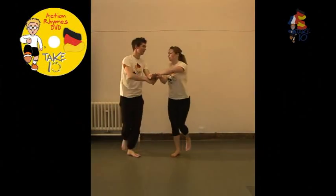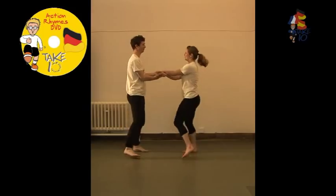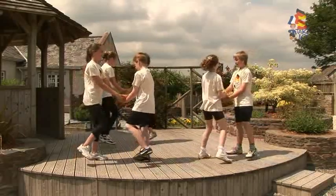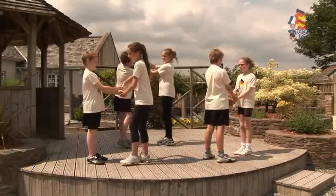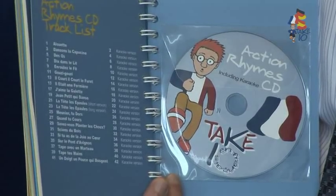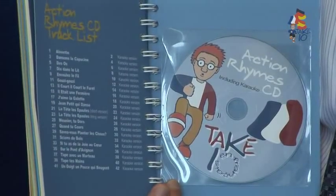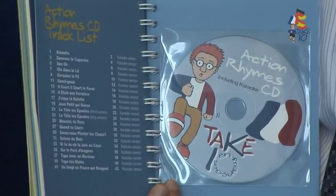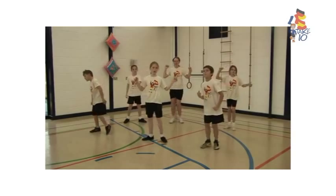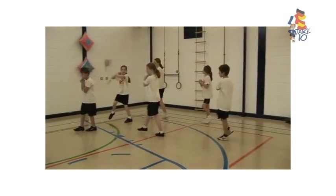The accompanying DVD provides two models for the children to follow. One, performed by an expert, either a child or an adult, and the other, performed by a group of children. There is also an audio CD with two versions of each action rhyme, one a sung version and one a karaoke version. The children enjoy singing along when they feel ready, and they respond well to the challenge of singing on their own to the karaoke version when they become more confident. The most confident of all can be challenged perhaps to change some of the words of the songs, creating and performing their own songs to a familiar melody.